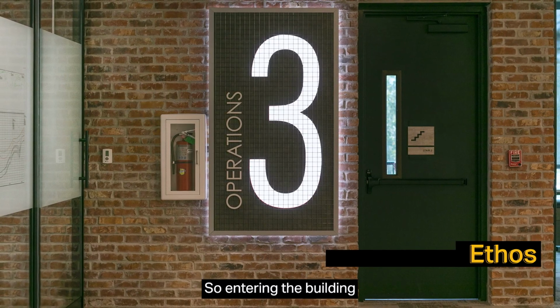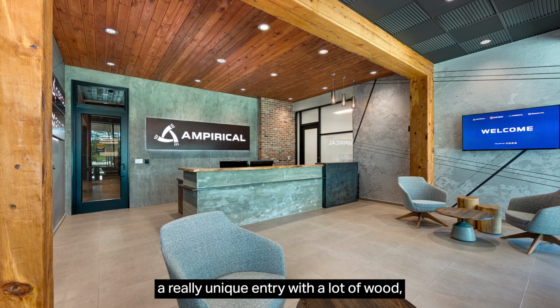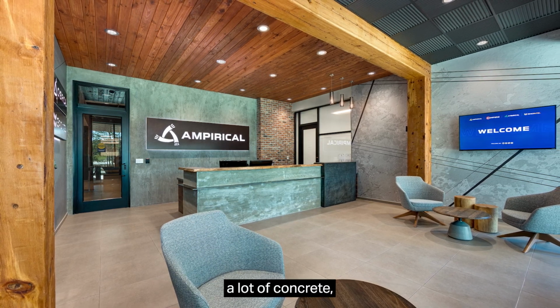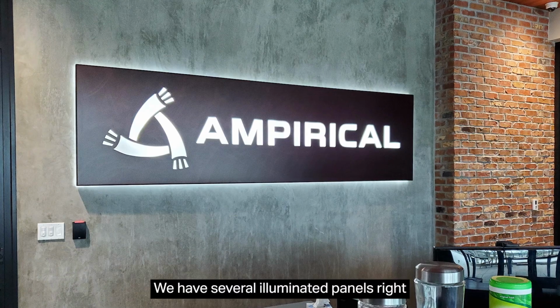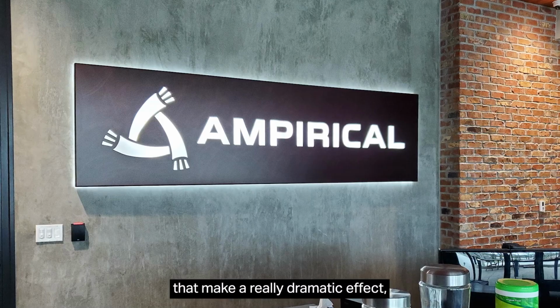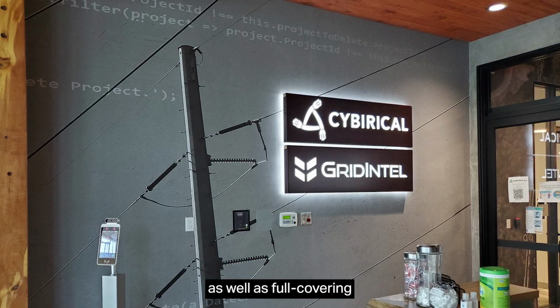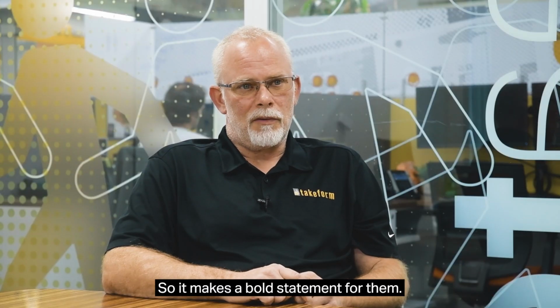Entering the building through the main reception area, it's a really unique entry with a lot of wood, a lot of concrete, different substrates that really tie together and blend well. We have several illuminated panels right in that reception area that make a really dramatic effect, as well as full covering Amplify product on one wall, so it makes a bold statement for them.